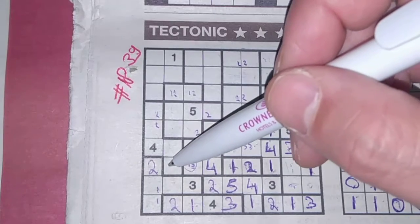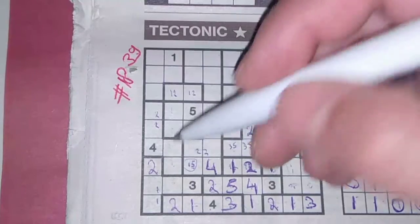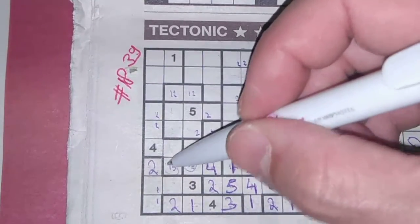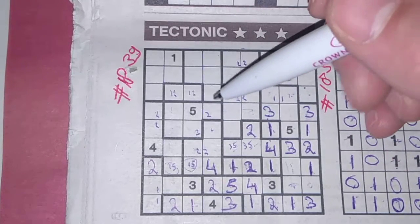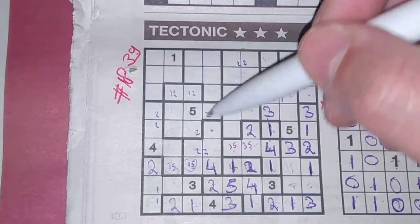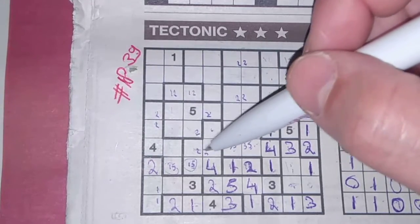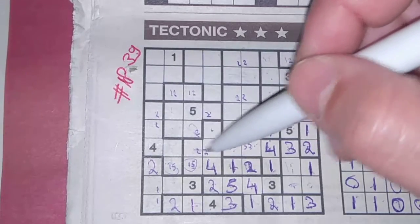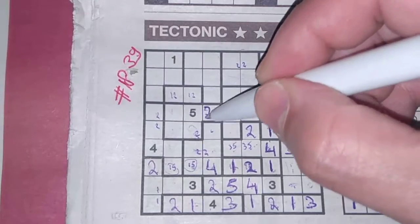1, 2, 3, 4. This box cannot be a 2, cannot be a 3, cannot be a 4, so it's 1 or 5. I have marked those two boxes with a 2, but I see here 2, so I cannot place a 2 here, otherwise I cannot fill any 2 in one of those two boxes, so the 2 should be there.